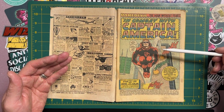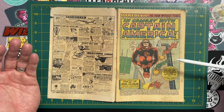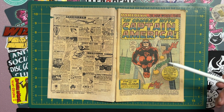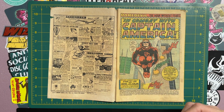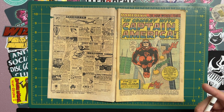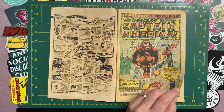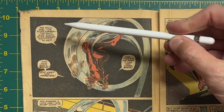You got Daredevil. His costume really hasn't changed that much over time, it was just interesting. In combat with Captain America. And we've seen this font before. This is definitely a solid Marvel font. And I think this is what I liked as a kid, all the special effects lettering by Artie. Got Gene, Vince, and Artie. And right away, I love this is Daredevil.